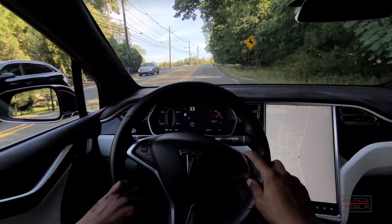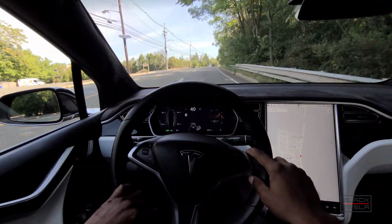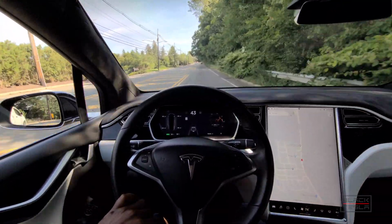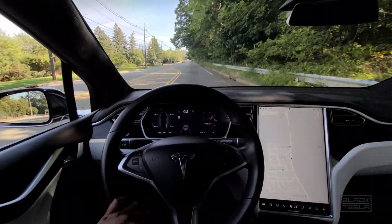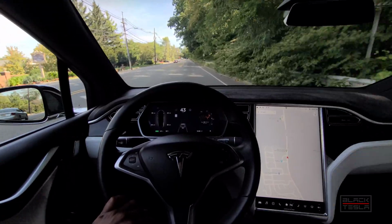With some acceleration, again, Model X's are pretty much front-loaded in terms of acceleration, so you feel a lot of that up front. It's exactly the same as the other one, 90D, so no difference in terms of battery, no difference in terms of motor. The difference is just going to be any refinements, incremental updates that Tesla's made over time.